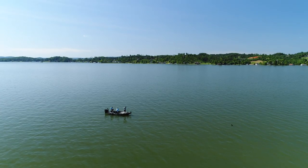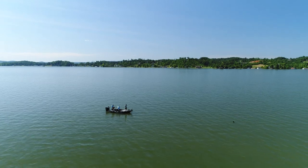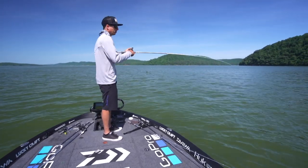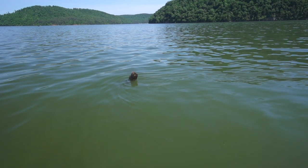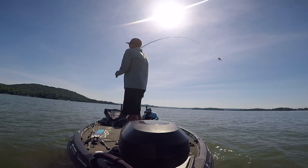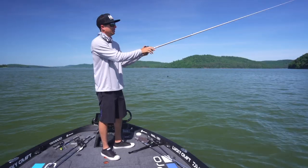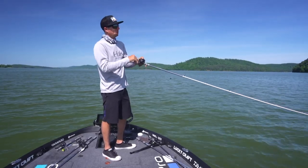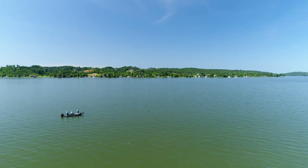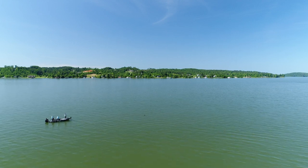So current is the biggest key, I think, for catching fish on ledges. They bite better when there's a good, strong current. And when you're looking for a spot, I always assumed that the fish would be on the tail side of the current in the eddy, sitting there where they don't have to swim and they're waiting for the bait to go by.